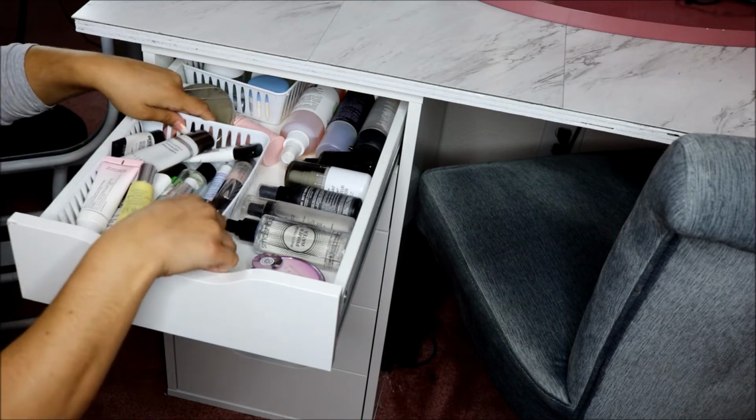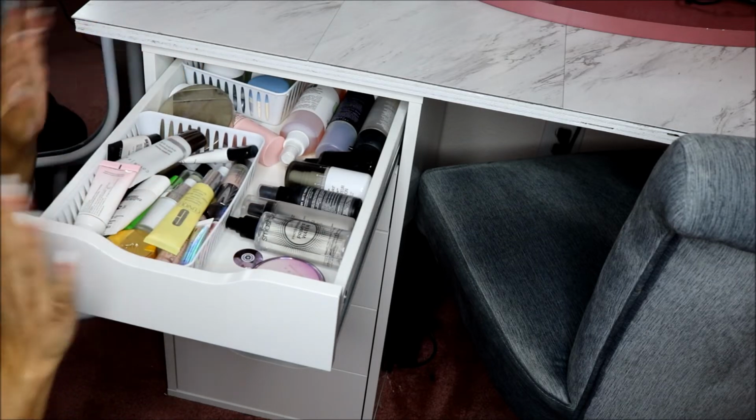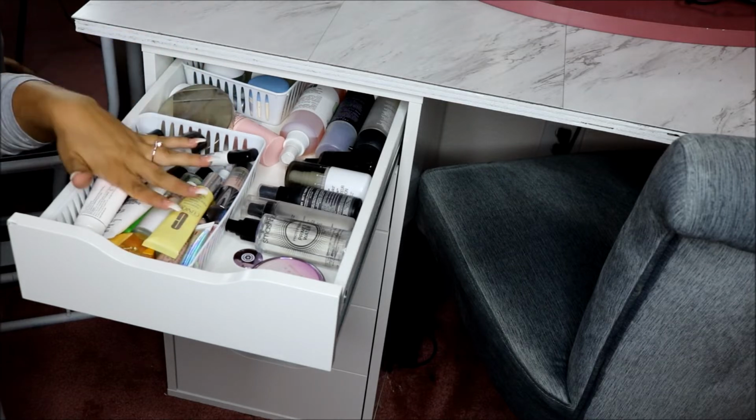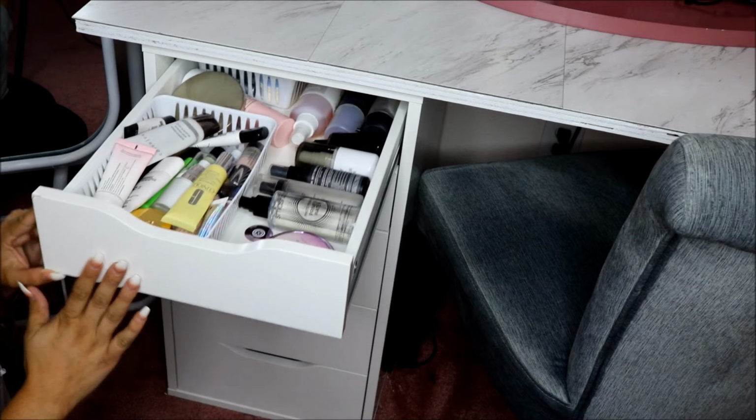All of these little containers I got from the dollar store. They fit in here perfectly. I have a bunch of them throughout my entire vanity. So I just have primers and setting sprays in this drawer. So that's pretty much what I start with.